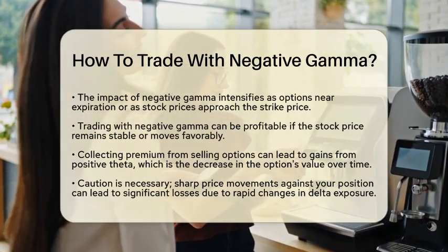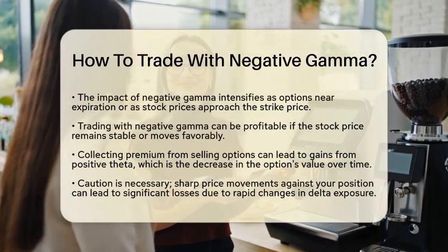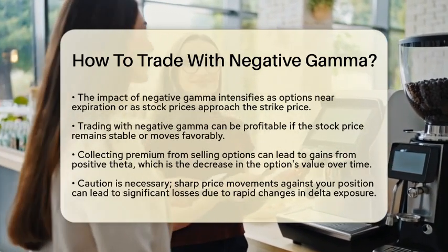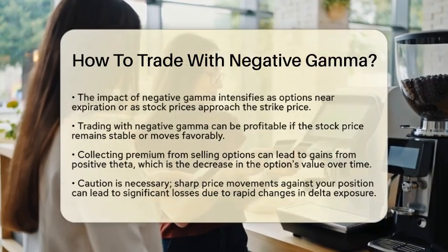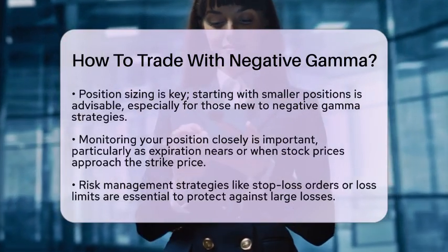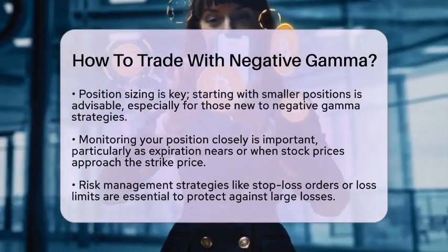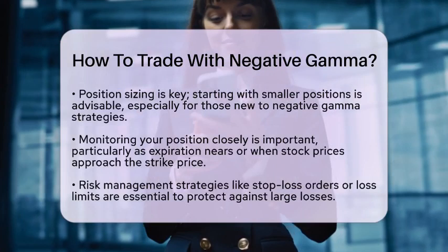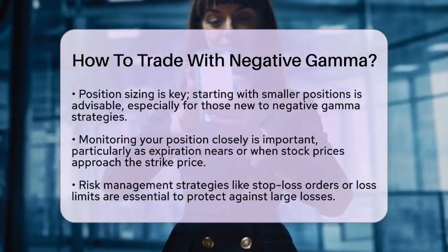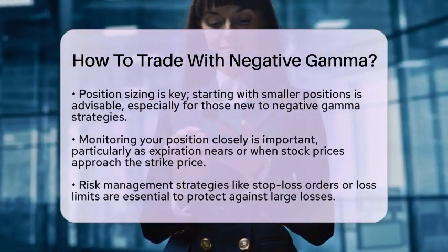To trade effectively with negative gamma, consider these key points. First, position sizing is essential. Start with smaller positions, especially if you are new to negative gamma strategies. Large moves in the underlying stock can lead to significant losses. Next, monitoring your position is crucial. Keep a close eye on it, particularly as expiration approaches or if the stock price gets near your strike price. Gamma is highest for at-the-money options and increases as expiration nears.